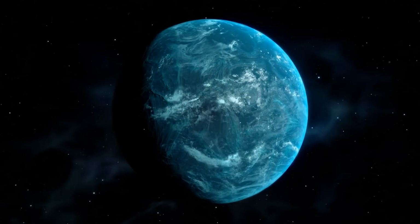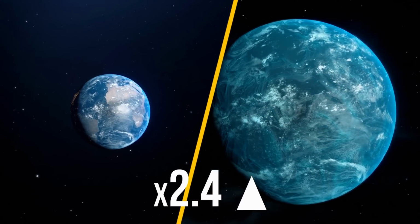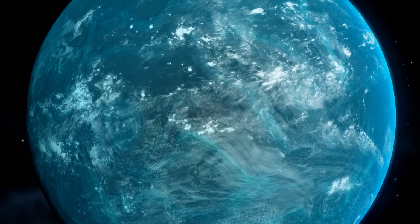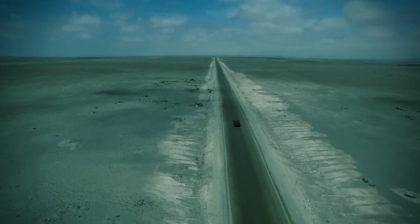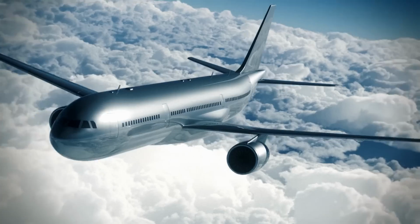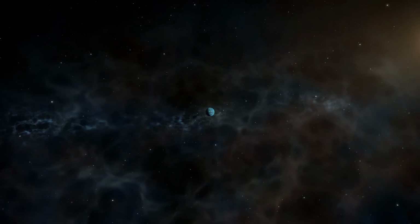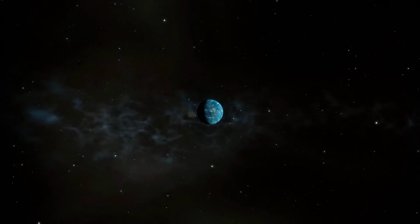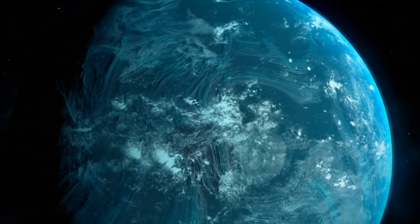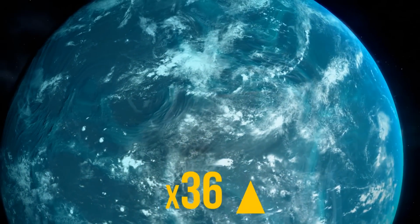The planet Kepler-22b is about 2.4 times larger than our Earth, and that's pretty good. More radius means more potential water and space to live. Although going from one city to another would take a while. It's scary to even imagine a 3-day-long plane flight. We don't know the exact mass of this planet, but scientists think it's bigger than Earth's. Actually, the mass of Kepler-22b can be up to 36 times greater than that of our planet.